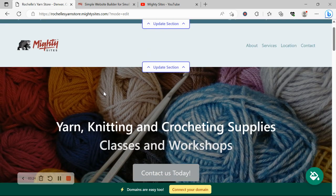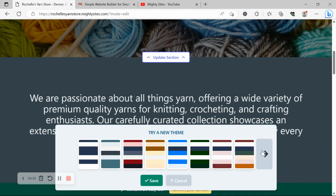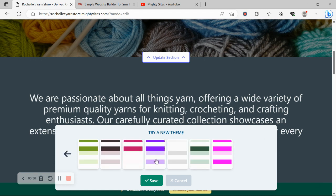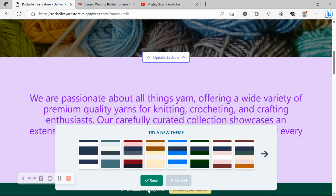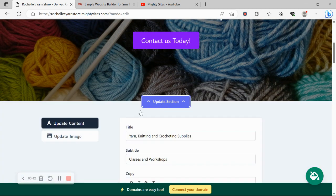Now, with Marty Sartre as well, we pre-selected all the colors for you. If you want to change it, maybe to go with your branding a little bit better, you don't need to know color coding. Click on the little paint bucket and go through the various color palettes available for you to use. Awesome. Now, for each section you want to make amendments to, click on update section directly underneath it.